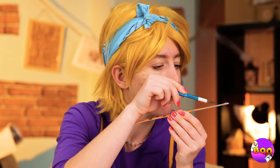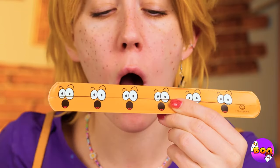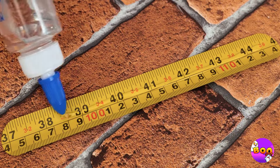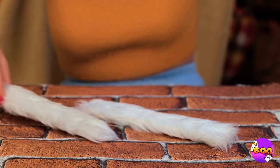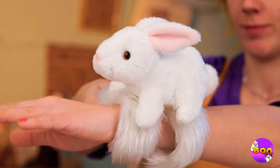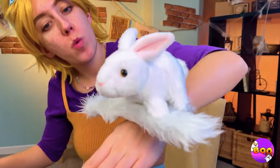Why don't we start with a slap bracelet and see what's on the inside. A ruler. Now add some glue and some faux fur. Make a bunch for our bunny friend here. Now he'll keep your wrist warm. These bunnies are going places.